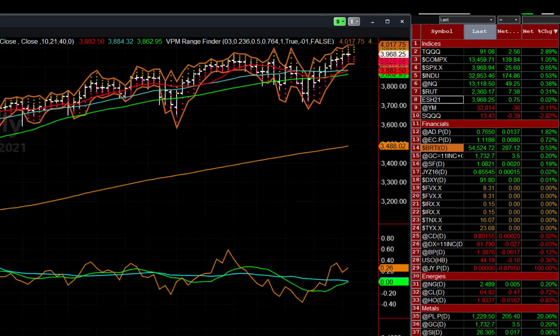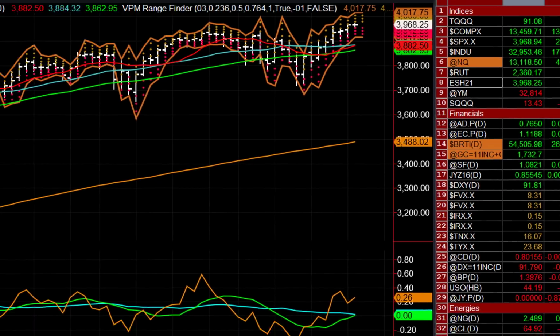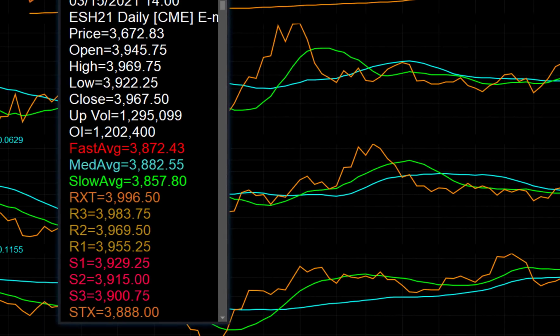As I begin the review of the S&P, I mentioned in the opening comments that I was looking at yesterday an S1 R2 type pattern, and we definitely got that. You can see the low was 39.22, S1 was 39.29, R2 39.69.50. The high yesterday on the futures was 39.69.75.